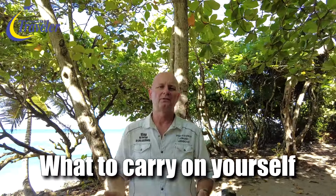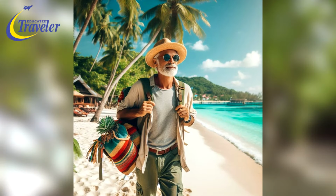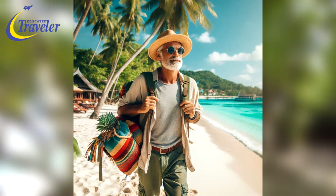Now, another thing is, what should you carry around on you? Well, if you're going swimming, sometimes you can find a locker down at the beach. So maybe only just bring enough for what you need on that little excursion away from your hotel room, and that could be for your lunch and drinks, etc. But don't bring too much with you, and then see if you can lock it up. Don't just leave it on the beach. Somebody will make it wander.